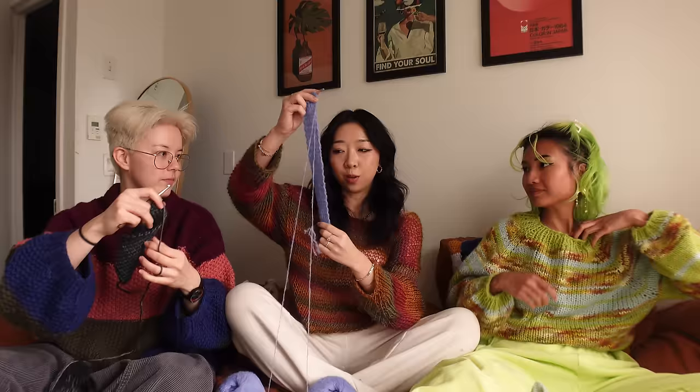And she has a matching shorts pattern, so if you made both, God, that would be so... I've been wanting to make one of those for myself. Oh, okay, maybe I'll do it. Yeah, that sounds... I just have so many other things I want to do too.